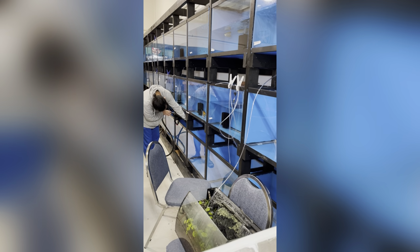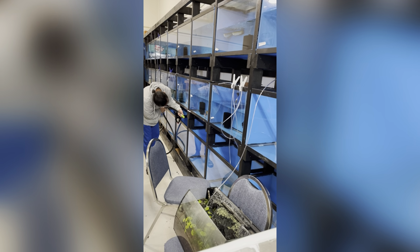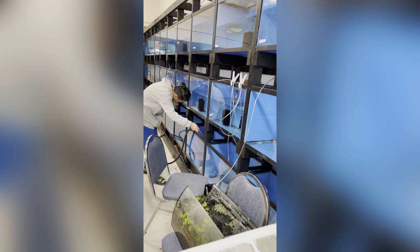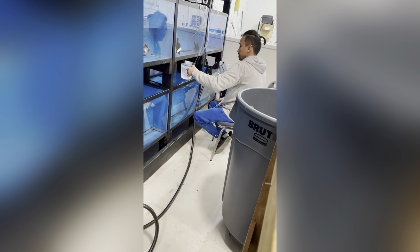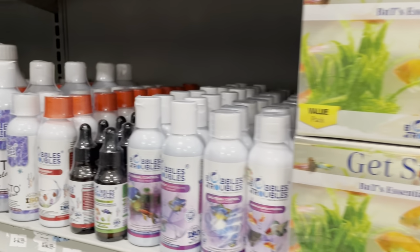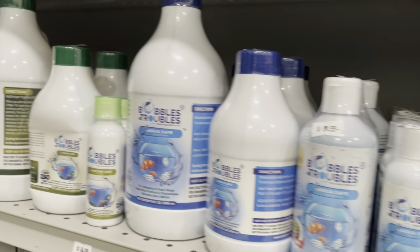After we unbag the fish, we are preparing the tanks for the new arrivals and making sure it's safe for the fish. All the tanks that we use in this soft opening of the store are brand new. So we use the Aqua Safe and a Bacto Splash from Bubbles and Troubles, and that will help us cycle the tank even quicker.